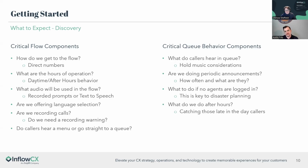Do we have a default path if the caller doesn't press anything? "Thank you for calling company ABC. Press 1 for sales or stay on the line for support," directing people automatically where they need to go. And are we offering any sort of directory if the caller knows the person they're trying to reach within the company? Capabilities for this are going to vary by platform.